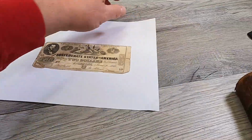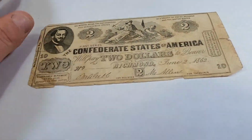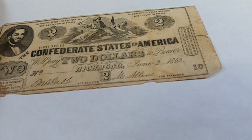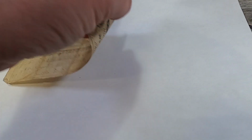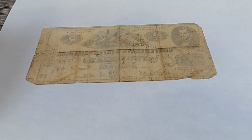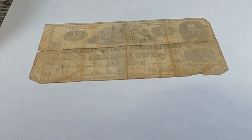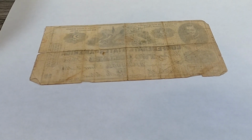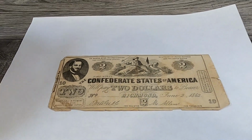Here is the Confederate $2 bill that was in there. This one is from June 1862, which is about the time of the Civil War, during the Civil War. You can see it's printed on one side. In order to get money out fast, they had to print the bills quickly, and printing them on one side was easier than printing a two-sided bill. So this is probably the reason that the Confederate States of America only printed on one side.